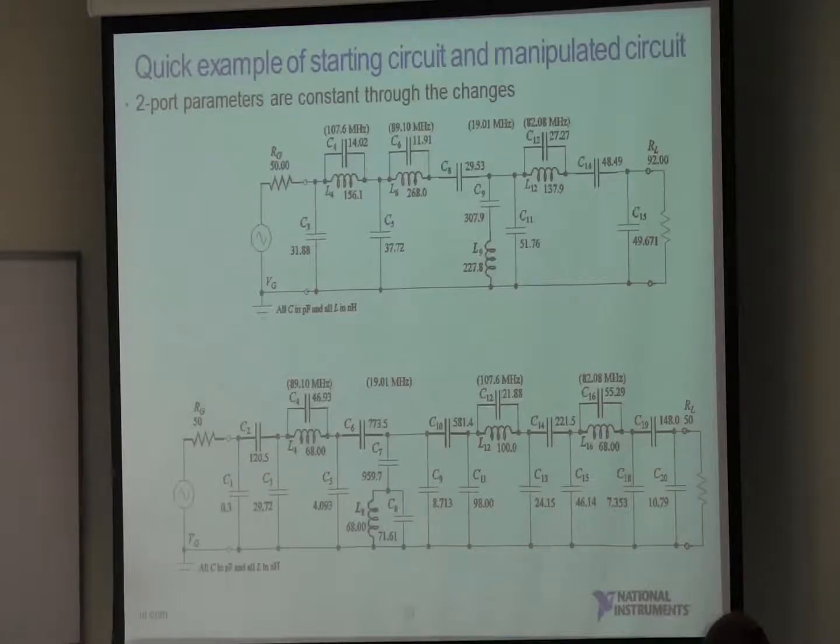Here's an example of a starting circuit and a manipulated circuit. Again, it's a little bit contrived, just for illustration, to keep things as simple as we can. I want to make the 2-port parameters of these, looking into these terminals, if these were in a black box, through all this operation, we would never know that something's changed inside. And that's kind of the magic of all this. So we're able to produce some very different looking things, but yet the ideal response does not change at all.